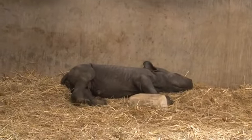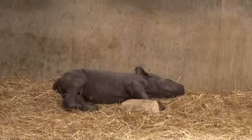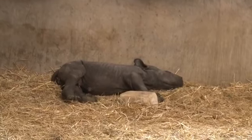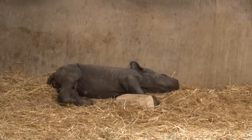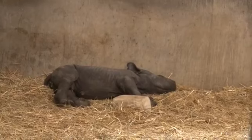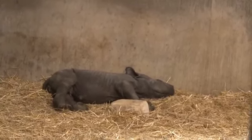Alright, we are here at Blank Park Zoo, and you're looking at a live shot of our unnamed rhino calf, born on April 5th. And joining me today, we have three people that are very instrumental in taking care of the rhino calf. And first up is Dr. Olds.